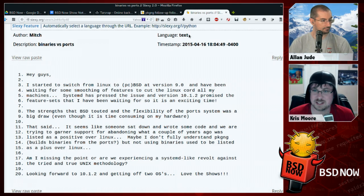The strengths that BSD touted and the flexibility of the port system was a big draw, even though it's time consuming on my hardware. That said, it seems like someone sat down and wrote some code, and we're all trying to garner support for abandoning what a couple years ago was listed as a positive over Linux." I guess he's talking about ports here. He said, "Maybe I don't fully understand pkg-ng. It builds binaries from ports, but not using binaries used to be listed as a plus over Linux. Am I missing the point? Are we experiencing a systemd-like revolt against the tried and true Unix methodology? Looking forward to 10.12 and getting off of two OSes.